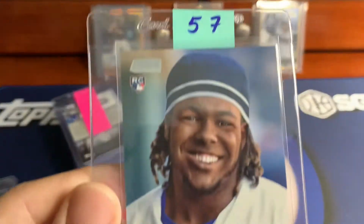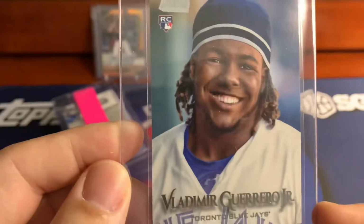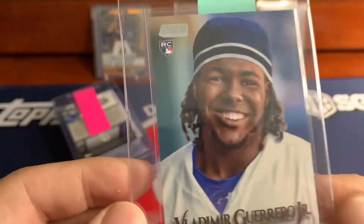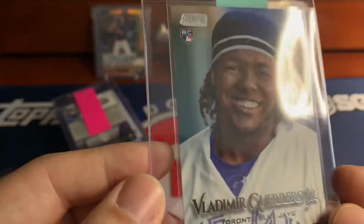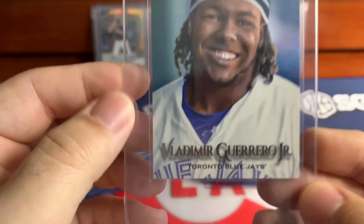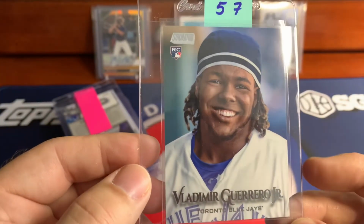This card right here is the Stadium Club rookie card. Beautiful card. It's one of my favorites. I've looked this one over and over again. I know it's a paper card, but the corners on here are immaculate. The surface is immaculate. The centering, for all I can tell, looks immaculate. This thing will get a 10, guaranteed. 10 or maybe even pristine.